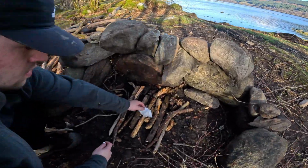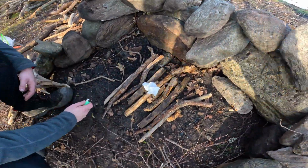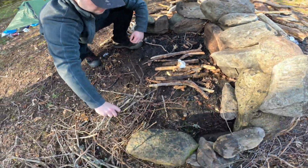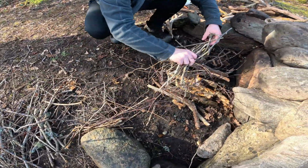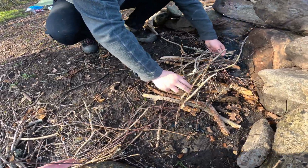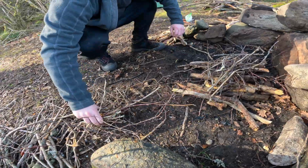Right, we're just going to light the fire. We've just got some cotton wool buds dipped in Vaseline. We've got them on a wee bed with some logs. I'm just going to use a lighter, quick and easy. There we go. That's it. Push it down on here.